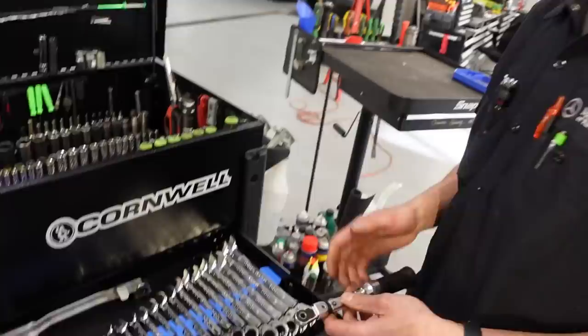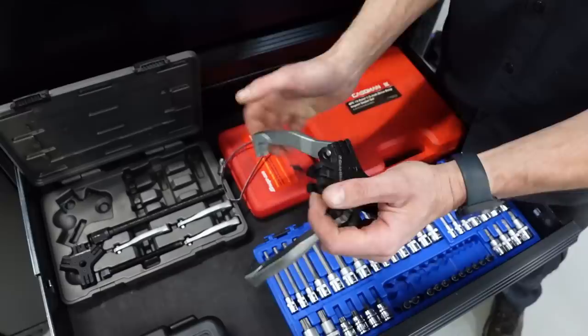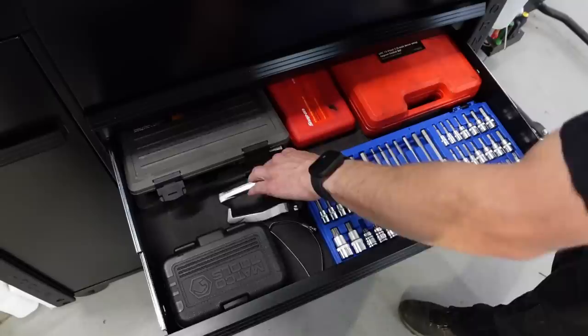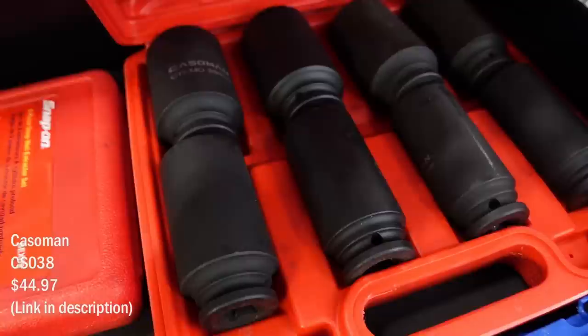Down here, this is actually a really neat little set from Amazon of all places, a gear wrench, 2 or 3 finger puller. It's super easy to set up. I think I've seen that where you don't have to put bolts in each. Yeah, no bolts, no pins or anything like that. Really big fan of that. Is that an extractor set there? Yeah, Snap-on extractors. And then a fair amount of Amazon specials for those things that you don't need to spend a bunch on.